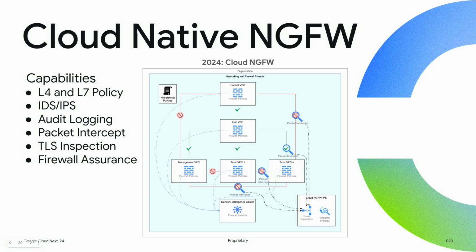However, now, instead of just allow and deny on the red or the green lines between the VPCs, there's a new component introduced that's packet intercept. The packet intercept component can send traffic to the Cloud NGFW IPS, the intrusion prevention service, for further inspection and prevention if needed on zonal endpoints of the VPCs.